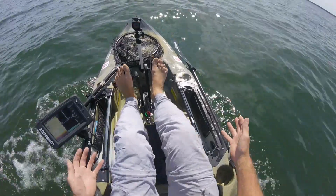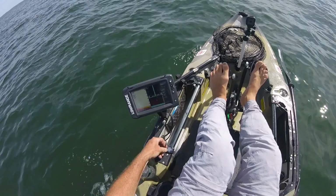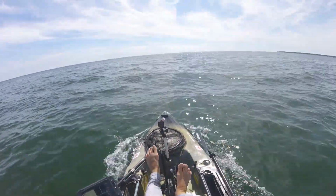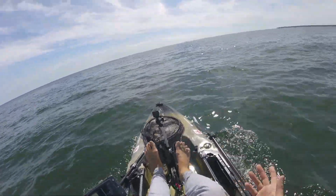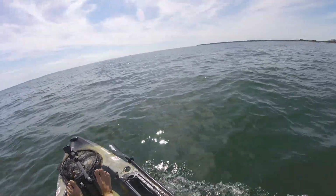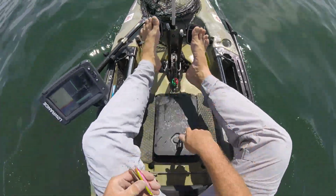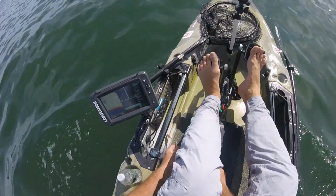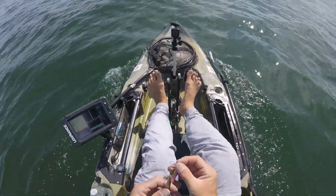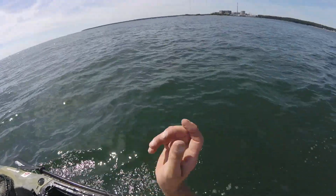As everybody knows, it's got all the bells and whistles, the funky lanyards, rod holders, fish grips, and whatever else, which is kind of cool. Not gonna lie, the way they set this up, it's pretty badass. So there's that.